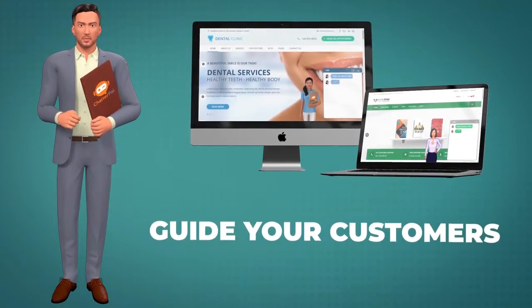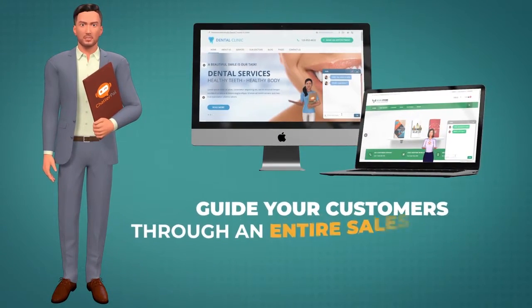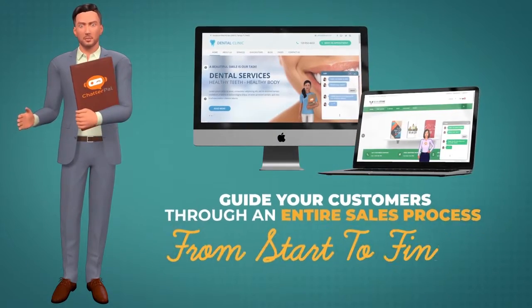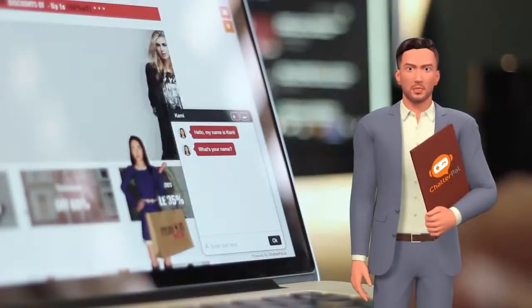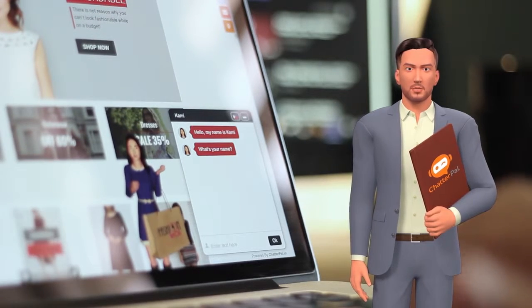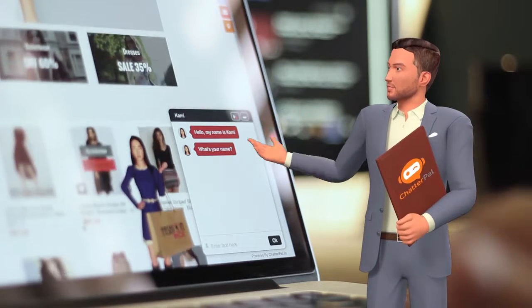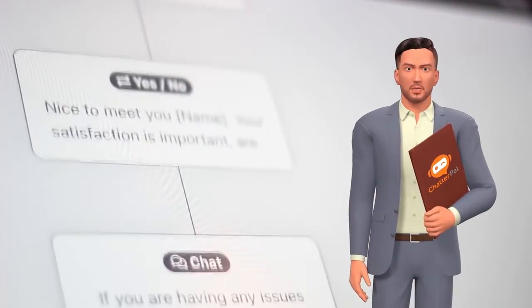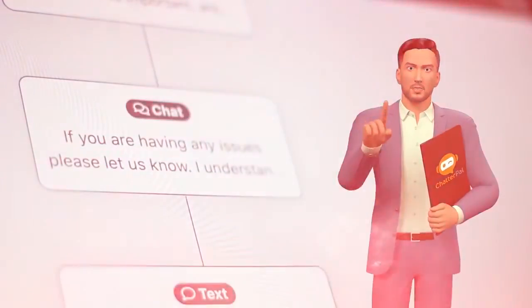ChatterPal can help guide your visitors, leads, and customers through an entire sales process on any website or e-commerce store, from start to finish. It can also help your visitors get the answers they need and find exactly what they're looking for on your site, quickly and easily. And you can get it all up and running within a matter of minutes.